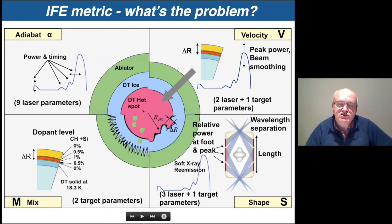The physics issues involved with this, just some of them, are that we have here the plastic ablator, deuterium tritium ice and deuterium tritium gas, and we want to compress it, which means that up until the last nanosecond or less than a nanosecond, we want to keep this gas in the center as cool as possible so that we can compress it. So that's called the low adiabat. That's a measure of the temperature.